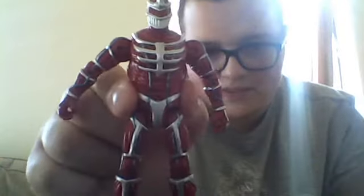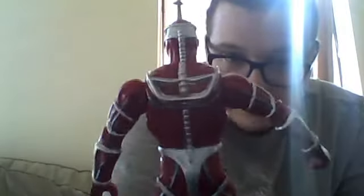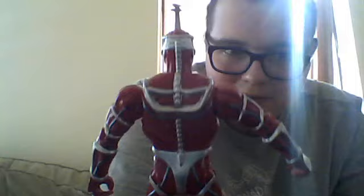Which is nice that it's now not a separate piece, so I can't really kill him. His torso looks a little bit too long, actually, now that I think about it, due to how small that chest piece is. But overall, everything's there. Articulation-wise, his head can go 360.